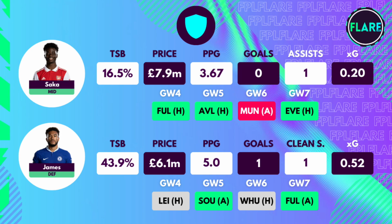His xG and xA stats are also very good, with an xG of 0.52 ranking towards the top amongst defenders, and also a very decent xA of 0.55. Amongst defenders, he's taken the second most shots with 5, only bettered by Nico Williams, and has also attempted 5 assists as well, which does rank towards the top. Also, out of all defenders so far, he is the second highest expected FPL points with 18, so I do think with Chelsea's good fixture run coming up, he's a strong hold.